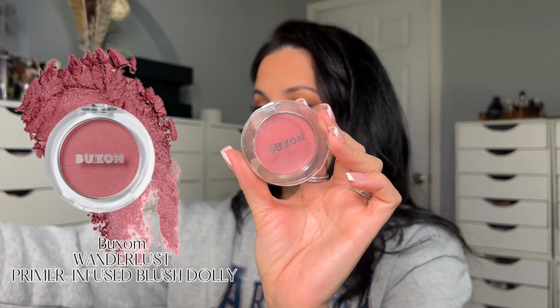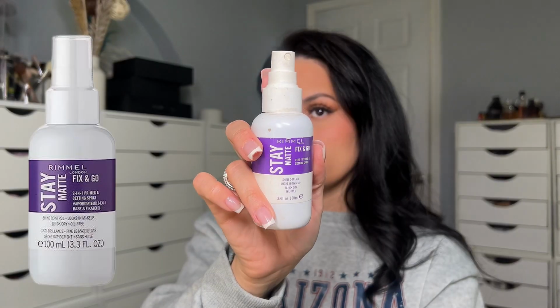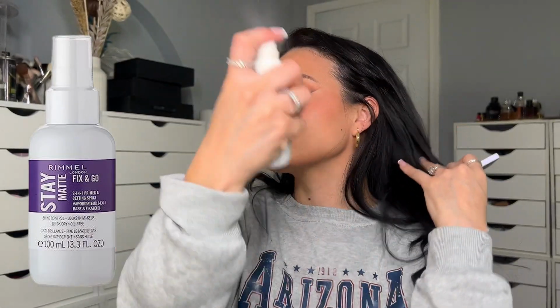And then adding some Buxom blush, and this one is in the color Dolly. I freaking love it. It just brings the color back to my face. And then setting my face using the Rimmel London Stay Matte Setting Spray, which works really good and it's super affordable. And there you guys have my quick, simple, glam everyday look, but it is just gorgeous.